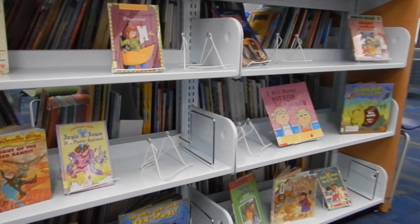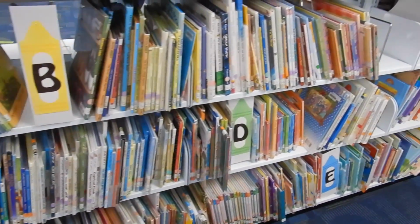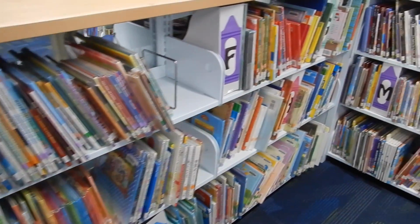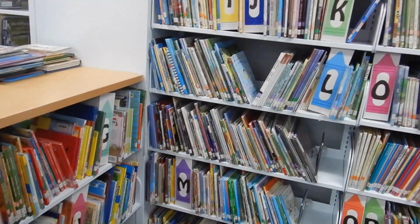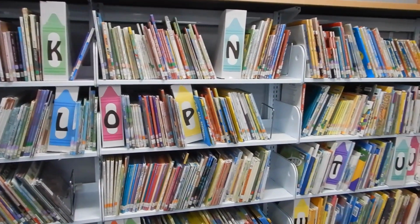They also level the books with A, B, C, D, all the way through the alphabet depending on reading level, which is helpful for those lower elementary students who may not know if they can actually read a certain book.